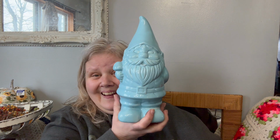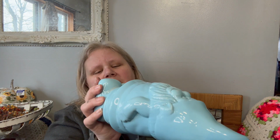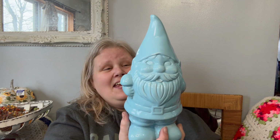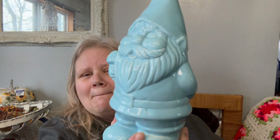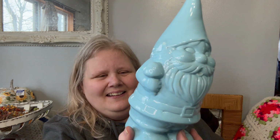But look at this guy. Y'all know I love this color. He is going to go out as is. He will probably go right in the window. He's carrying a little mushroom. Oh my God, I had to grab him. I'm not big on gnomes, but I totally had to grab him. He's going to look super cute in my planter area that I have going.